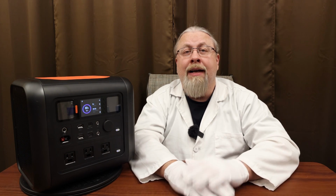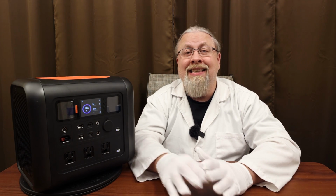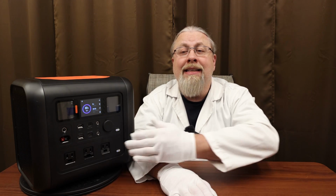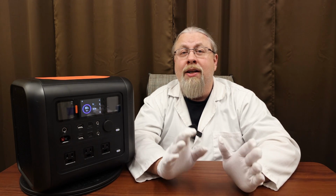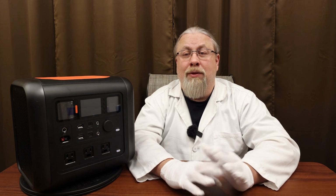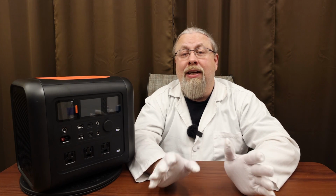And that brings me to my last item of fanboy worship, and that's the inverter itself. They crammed a fantastic 1,200 watt inverter in here, which is severely underrated. I've been able to push 1,300 to 1,400 watts pretty consistently without shutting down.